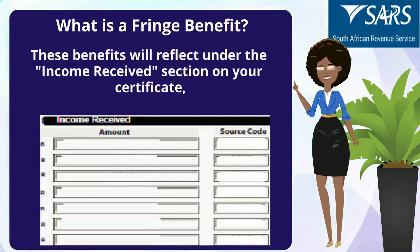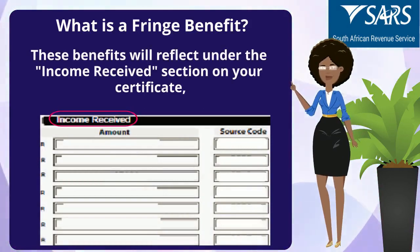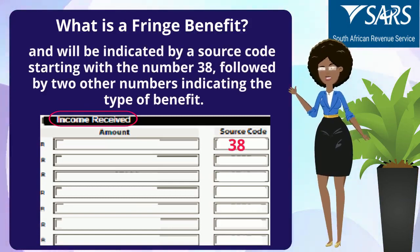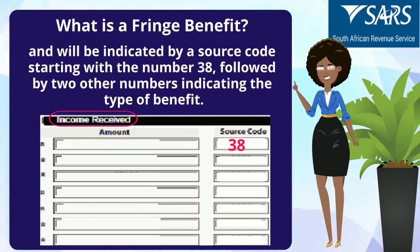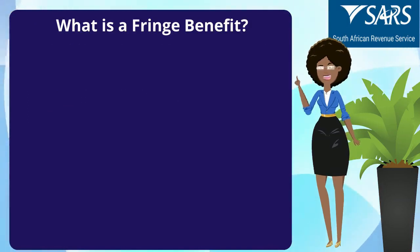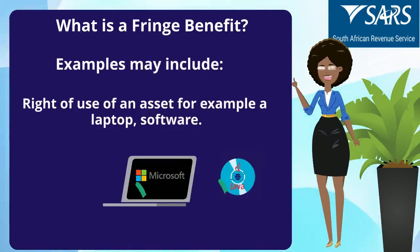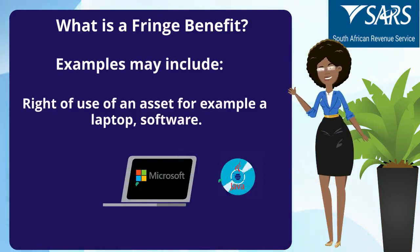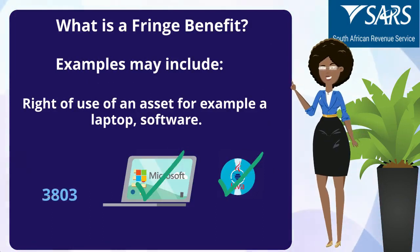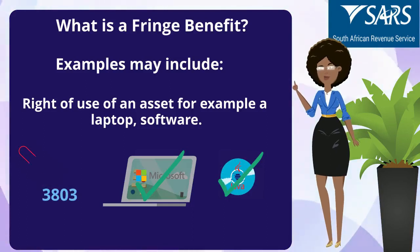These benefits will reflect under the Income Received section on your certificate and will be indicated by a source code starting with the number 38, followed by two other numbers indicating the type of benefit. Examples may include the right of use of an asset, for example a laptop and software. This will be indicated by the code 3803 on your IRP5 certificate.